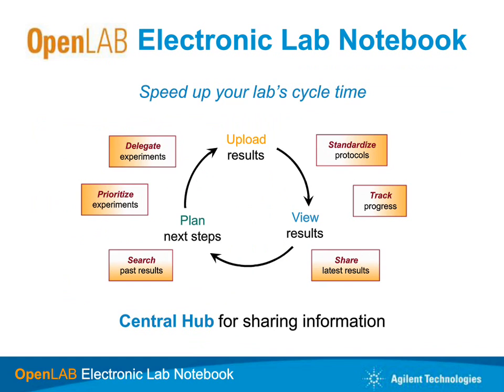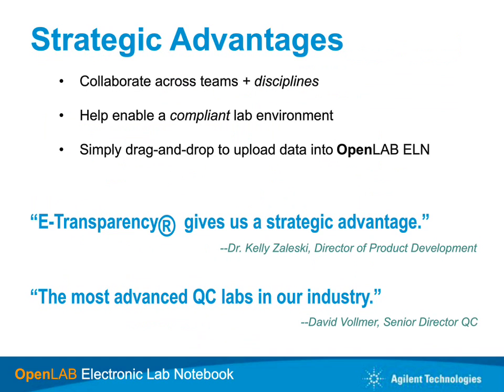OpenLAB Electronic Lab Notebook will give you access to strategic advantages, including the ability to collaborate across teams and across scientific disciplines. It will also help you to enable a compliant lab environment. And one of the coolest features of OpenLAB ELN is the fact that you can simply drag and drop your data to upload it into OpenLAB ELN.